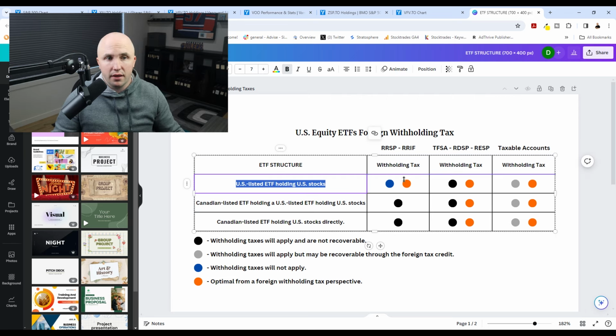But what a lot of them don't understand is the US markets have historically, nothing's guaranteed in the future, but historically they have grown at a much faster pace than the Canadian markets. And as such, they're going to be more expensive.